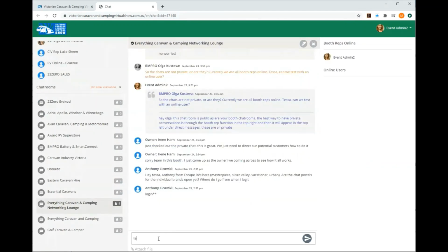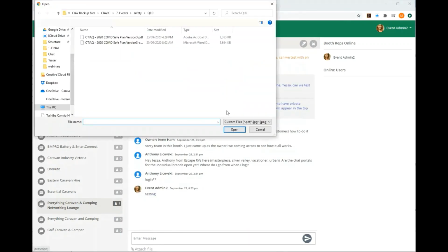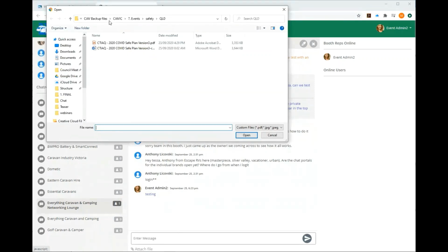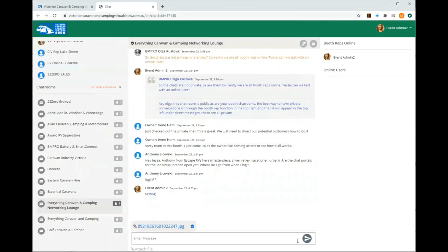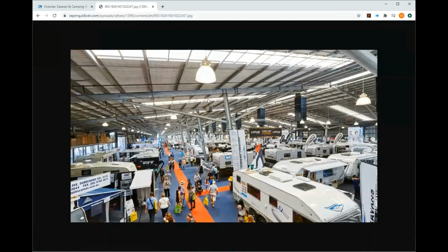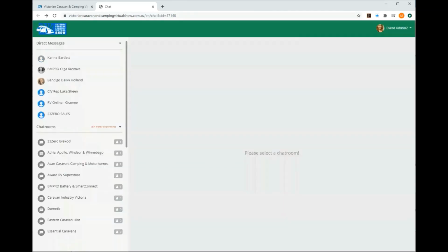You can see here, I go across to the networking lounge in a generic chat room. What will happen, guys, is I'm just going to add in a picture, because you can also send pictures and files as well. So just grab a picture of one of our shows, attach that there, and it's come through. Click the image and it pops up as well. You can do that in a reply or a direct, just by sending it through as well.